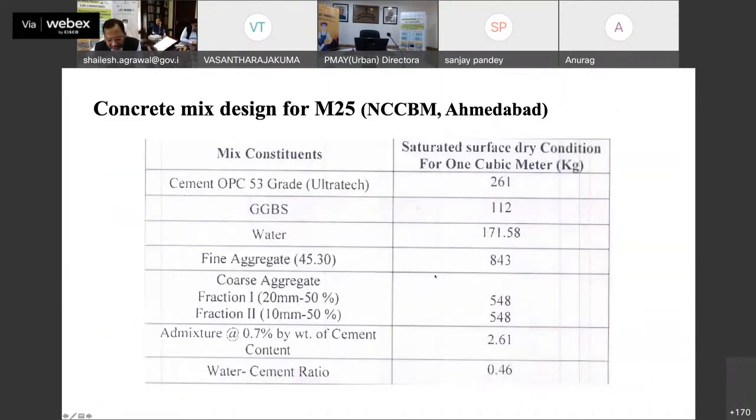And once you do the design, then you start implementing it on the field by actual construction. This is just for academic purposes. M35 and M40 is the grade of the concrete being used in this project. And normally the good practice is you have to go for mix design. So here Malani Construction has got the concrete mix design from NCCBM, one of the premier concrete institutes in India. They have branches in Ahmedabad as well as in Ballabgarh in the NCR region. So this mix design is being done there. And as you can see, in addition to cement, we are using GGBS, thereby making this a sustainable material.